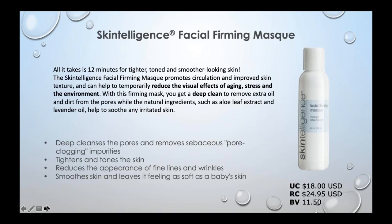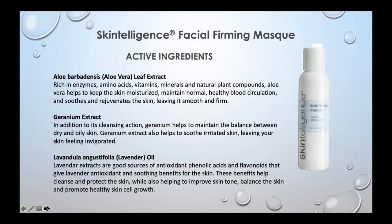But the true fact is you can feel the firming part of this mask, and it's a beautiful mask for helping clean out those pores, tone and tighten. And it is no joke. It will just firm down that skin like nothing else, but leaves it so soft, like a baby's skin is exactly what it does. And the base of it is an aloe vera. So again, having those amino acids and working as a vitamin to the skin is huge.